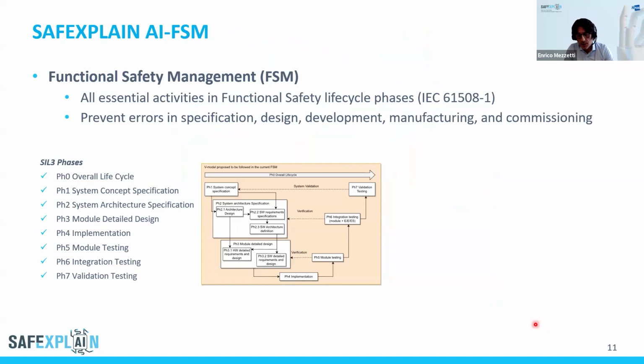So as I said, I'm trying to provide a very short background on the concept coming from the two pillars in order to understand what the requirements are that are coming on top of the platform. So from the functional safety perspective, SAFEXPLAIN is proposing an AI-FSM safety life cycle. What is FSM? FSM is functional safety management.